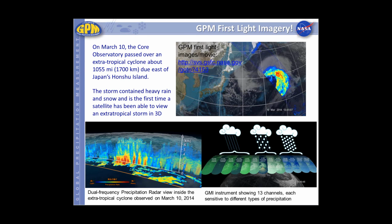What was interesting about the storm is it contained heavy rain and snow, and it's the first time that we've ever been able to see an extratropical storm in 3 dimensions over the oceans. That's relevant because we want to understand how these hurricanes change as they move northward, or poleward, I should say. We haven't really been able to do that in 3 dimensions. So having this type of information is really key to understanding these intense systems and how they affect intense rains in the tropics all the way to the extreme snow they generated over parts of Japan.